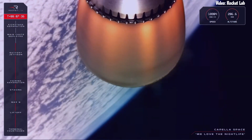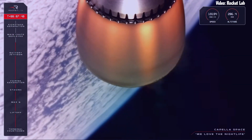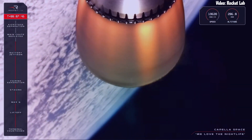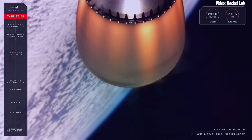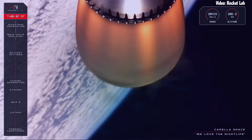Stage 1 drogue deployed. AFTS has safed. That was great news from Mission Control, and while it looks like we've lost the video feed from stage 1 as expected, we did get that confirmation from Mission Control that the stage's drogue parachute has been deployed. That is excellent news, just ahead of the main parachute, which should deploy in the next few seconds.